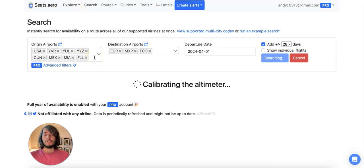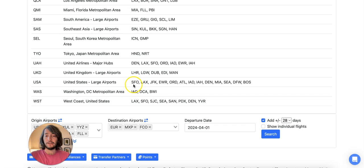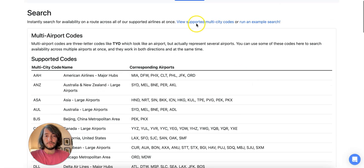I won't be able to go super deep into it. I just set up a search right now before I clicked record in the interest of time. So you can see here we have all the USA big airports, including some other Canadian ones, some Mexican ones, Miami, Fort Lauderdale. This is just because the USA code here doesn't include them. So I include some of those other ones. It's just like a shortcut code to use.